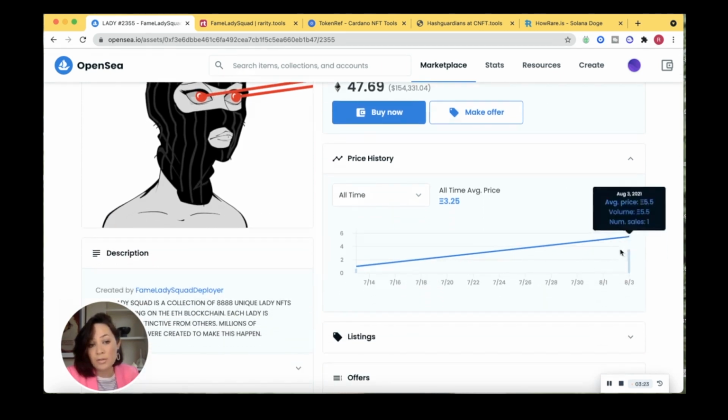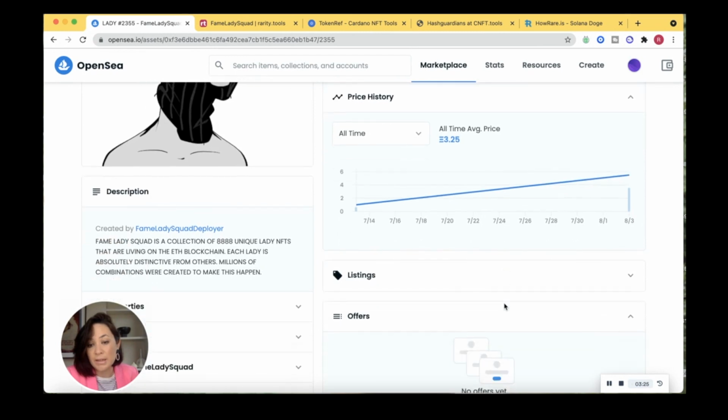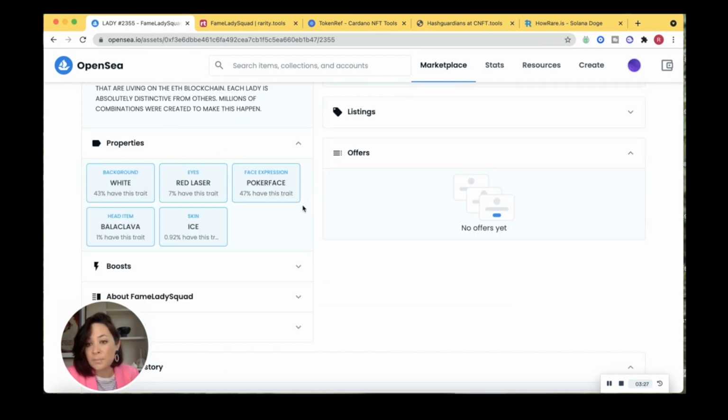Obviously, the price history is going up and up and up, which is great. Let's have a look at some of the properties. So I think the big thing about this is there's very few elements that make this rare, but that kind of works in its favor in a way. As you can see here, the eyes, only 7% have this trait. It's red laser. Only 1% has a balaclava, so that's a really rare trait.